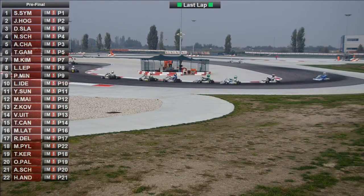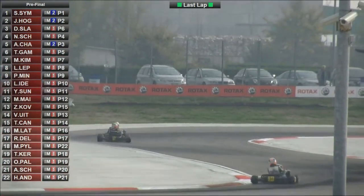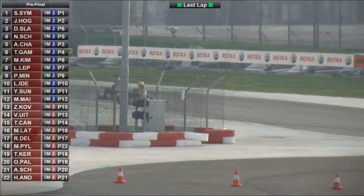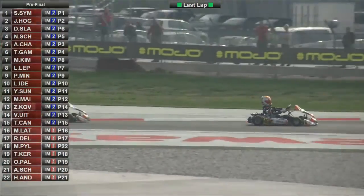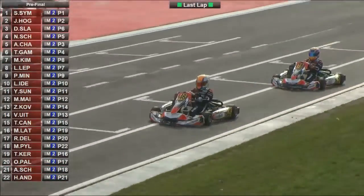There's no problems for the top 2, though. Just a few corners to go for the race leader, Scott Simmons. Jonathan Hoggard there in second place, cruising around. And Charpentier will round out the top 3. And then a battle for fourth, but with only one corner to go now. And this for pole position for the final.